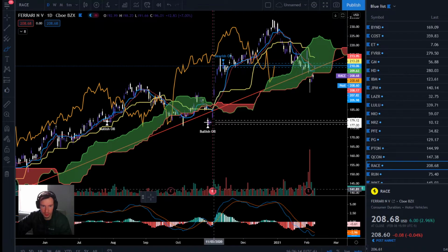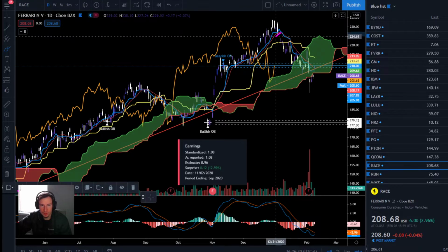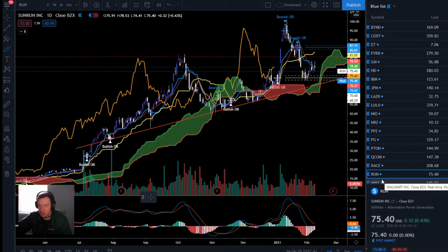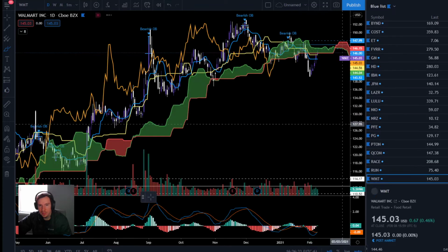Another one, earnings. Doesn't like earnings. Does bad on earnings, but it still runs up. Looking to fill this gap right here, 255 calls, or 225 calls max. Run, looking bullish, just still in the trend.